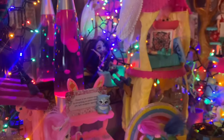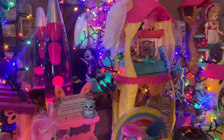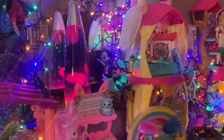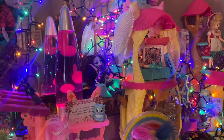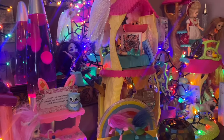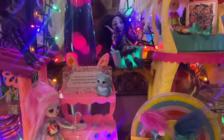Now, the lava lamp in the middle is a nod to my deity on here. So I work mainly with the Morrigan. The Morrigan kicks my butt. Stronger, stronger, stronger is a mantra. And a fiery lava lamp, when I light that, it reminds me that the Morrigan's there and she's got expectations. So that's why the lava lamp is there. It also looks damn cool.